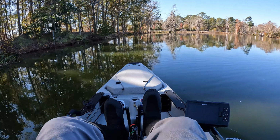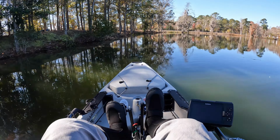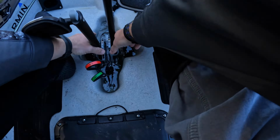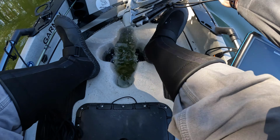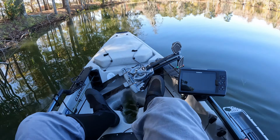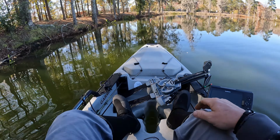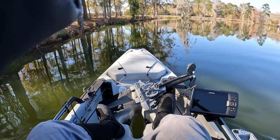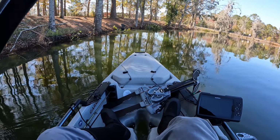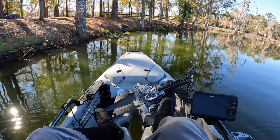Figure I'll show you guys how I get off the water, being that there's no boat ramp here. It's pretty much just a steep bank. So I pull up my rudder, pull my fins out, and change over to a paddle. It's a lot easier when it's not windy. Last week it was a little windy. It was a little rough getting out of the kayak last week, but today shouldn't be as bad.